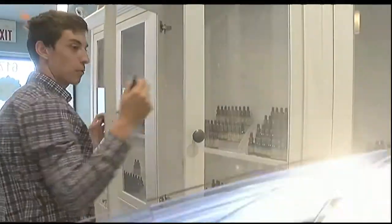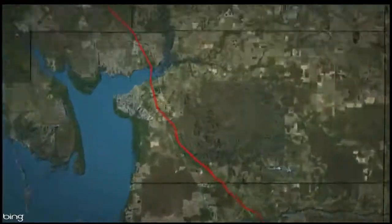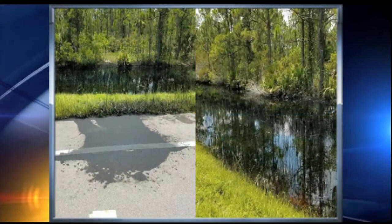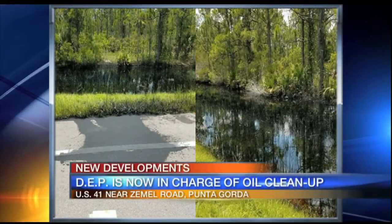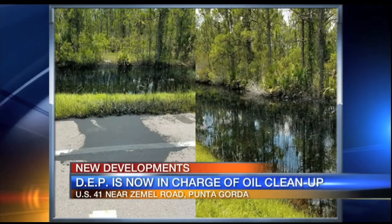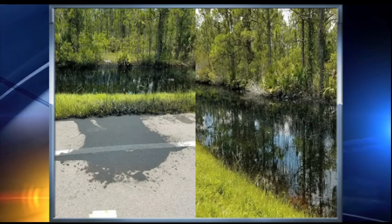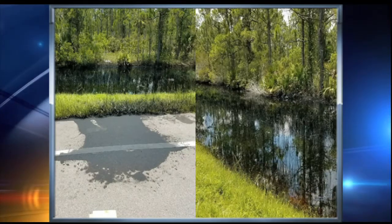Now to some new developments in intentional oil dumping near Punta Gorda. The Florida Department of Environmental Protection is now in charge of cleaning up hundreds of gallons of oil that was dumped into a ditch on Wednesday. That cleanup could cost as much as $250,000. Deputies are looking for the person responsible, and Crime Stoppers is offering a reward.